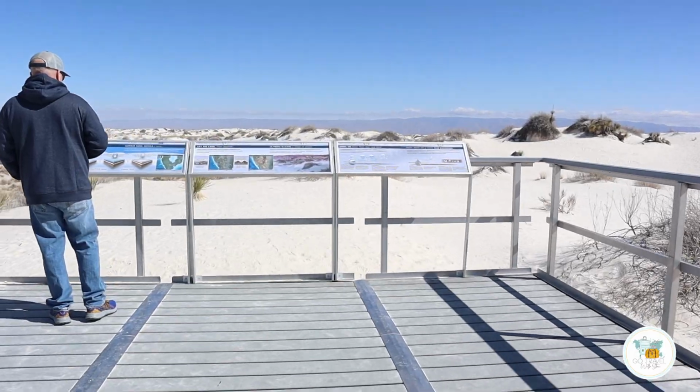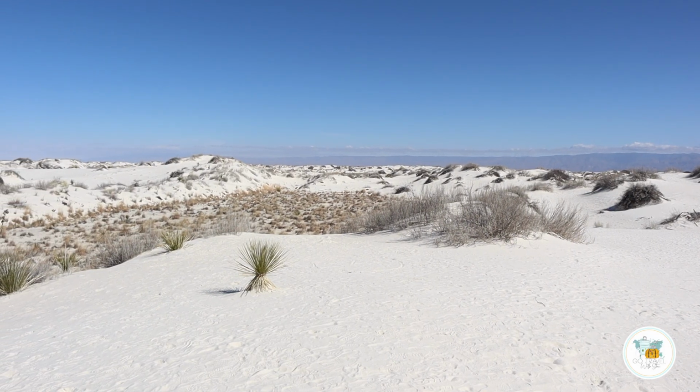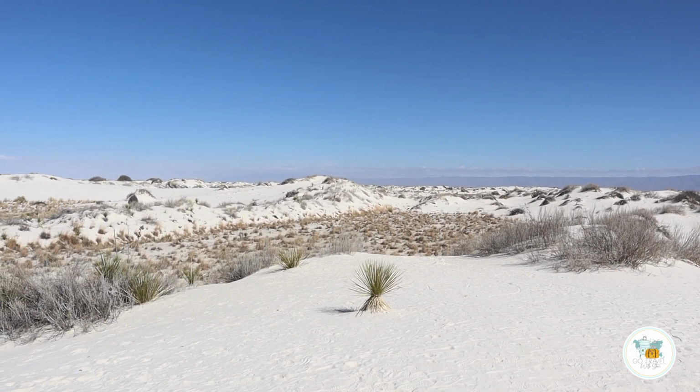One of the signs that we read said that there's only a handful of gypsum dunes throughout the world, and this is the largest, and even astronauts can see it from space. Another plaque we read said that they filmed one of the Transformers movies here.